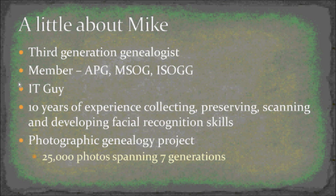A little bit about me real quick. I'm sort of a third-generation genealogist. I've been doing genealogy for about 25 years. I've picked up a good portion of what I have from my father-in-law, who probably did genealogy for 3 or 4 decades. He picked it up from his aunt, who had started her genealogy around 1900. So I'm working on about 100 years of genealogy research.